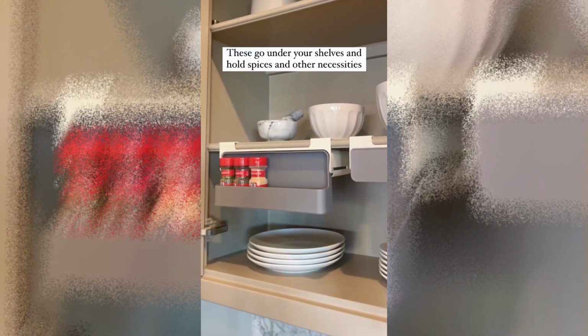Utilize that unused space in your cabinets with these spice organizers. They're small, compact, and renter-friendly.